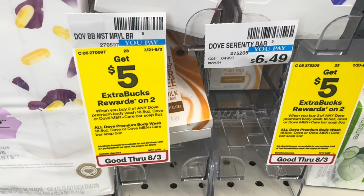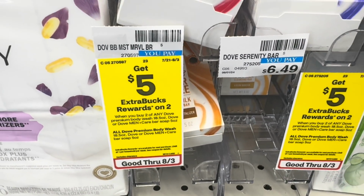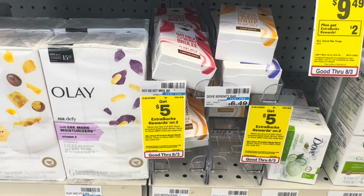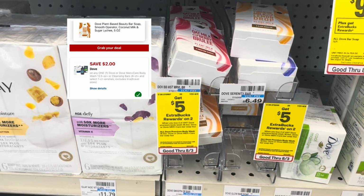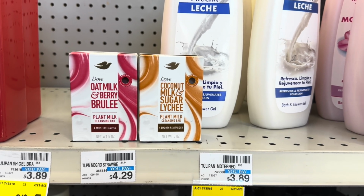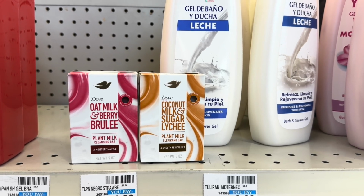They are part of the buy 2 get $5 back limit of 1. What you can do is pick up 2. They are priced at $6.49 each, and these 2 will total $12.98. We only have a $2 coupon in our app that will apply, and it will drop it down to $10.98 and you get $5 extra care box back. That will end up making these 2 just $5.98 or $3 each.